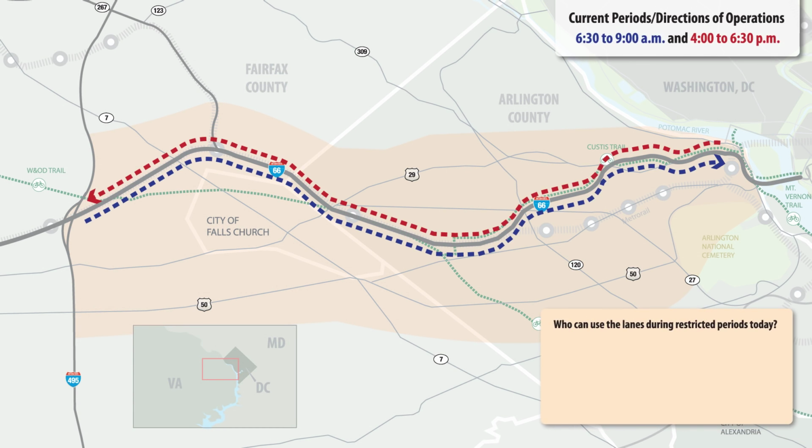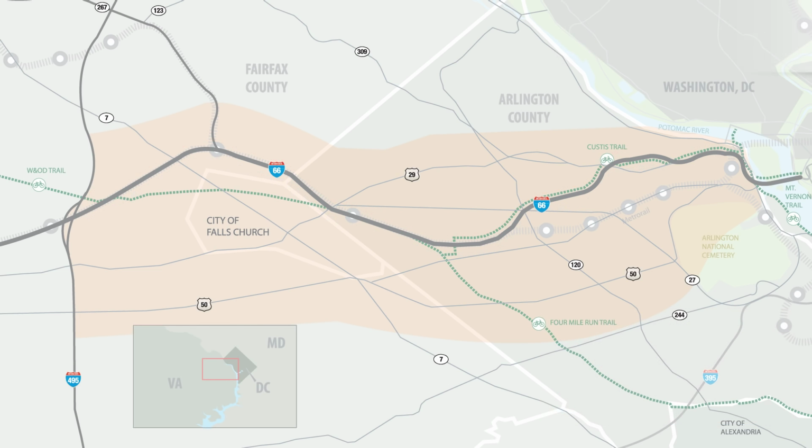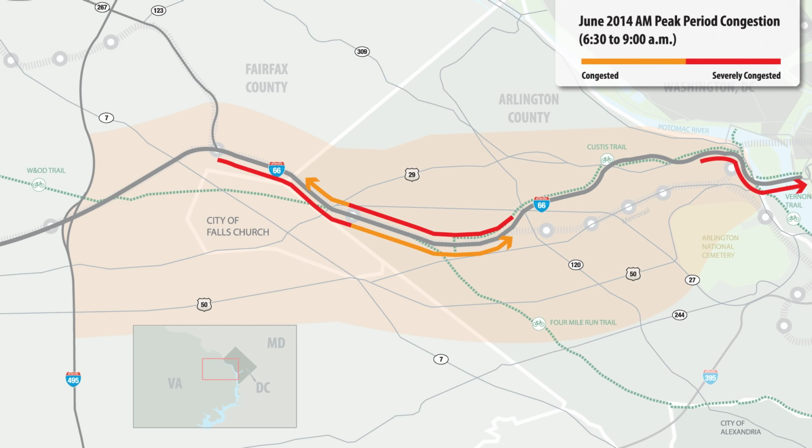Currently, only vehicles with 2 or more occupants, some clean fuel vehicles, and Dulles Airport users are permitted to travel eastbound along I-66 in the morning rush period and westbound along I-66 in the evening rush period. Taking a snapshot of the I-66 corridor today, 2 lanes in each direction experience traffic congestion during morning and evening rush hours. During these rush hour periods, traffic congestion in the corridor affects the reliability of car and bus trips in both directions, and also contributes to congestion on parallel and intersecting routes.